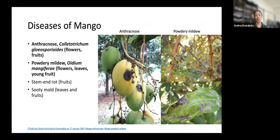And it causes this blackening of the tissues and death of the tissues, premature fruit drop as well. It is a marketability issue as well on the mature fruits. Powdery mildew tends not to affect the fruit, but you can see it on the leaves, flowers, sometimes the immature fruits that may fall off, as well as the branches.